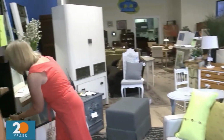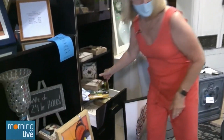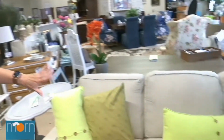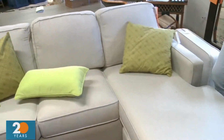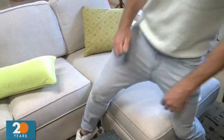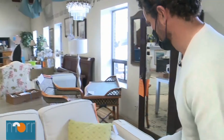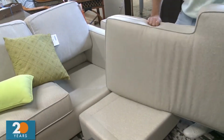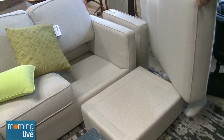What's this couch here, actually? Oh, that's really cool. So once again, this is a consignment. This is basically brand new. It is on hold, which I think we talked about holds. Sit on it. Okay, a little firmer. Nothing wrong with firm. Easier to get up from. But then this comes off. Oh, cool. So that just becomes a 3-seater couch.